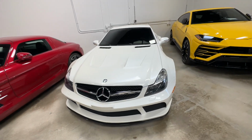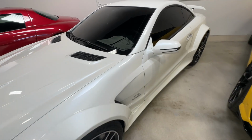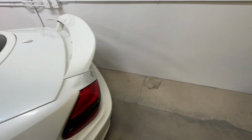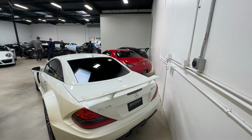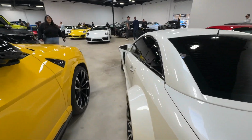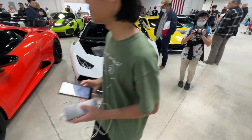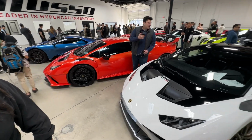Car of mine. It's a Black Series. STOs. They're super clean. What color would you guys get? Yellow, white, orange. I'll take orange.